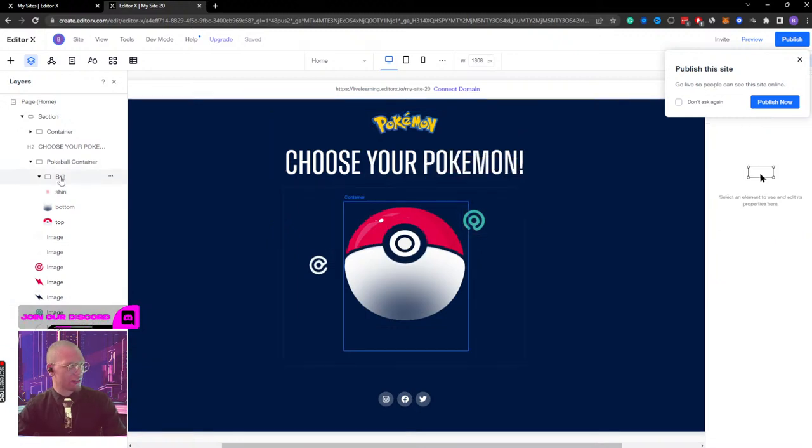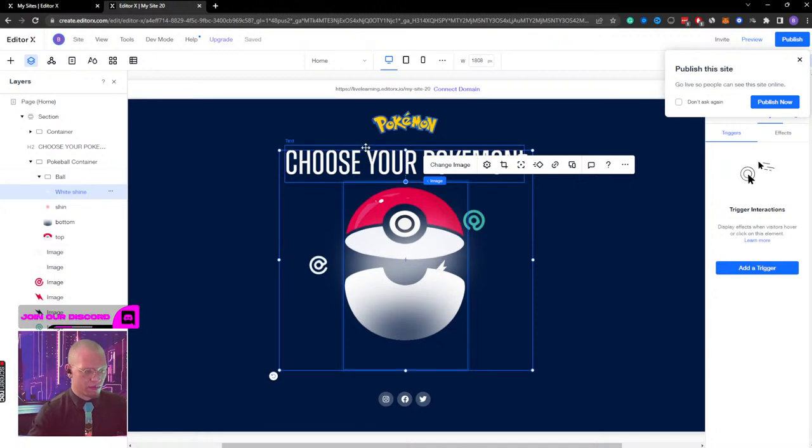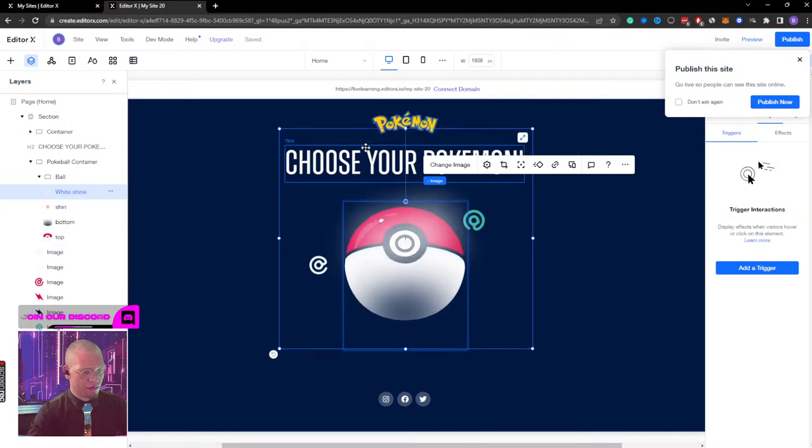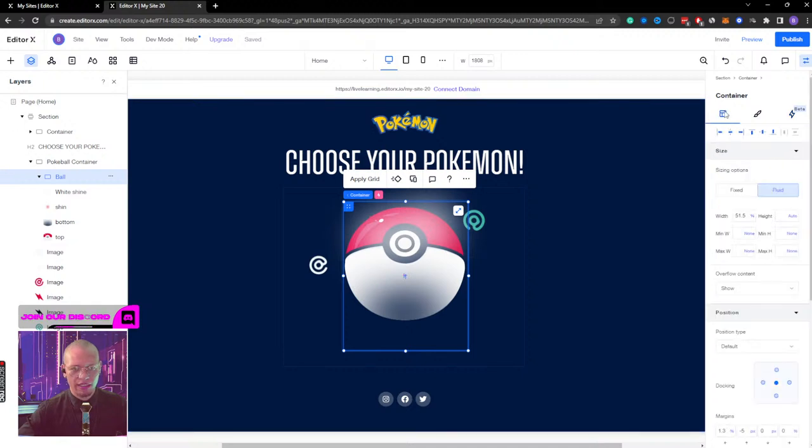So I'm gonna Control X, select our ball container, paste, just like this. And let's see. This ball piece here, I wanna set this. If you guys noticed, the height of that container was adjusting when I brought in the white shine. That's because it's set to auto. This is also why I like to sometimes set things to pixels, because I've already made certain decisions to keep things a certain size, and I'm bringing in new things and I don't want things to fluctuate.